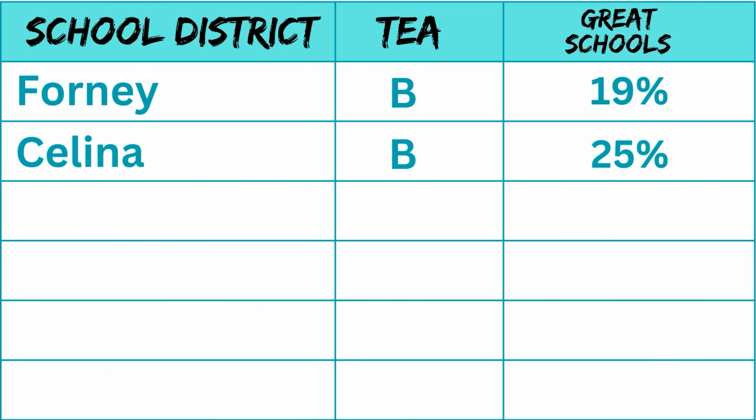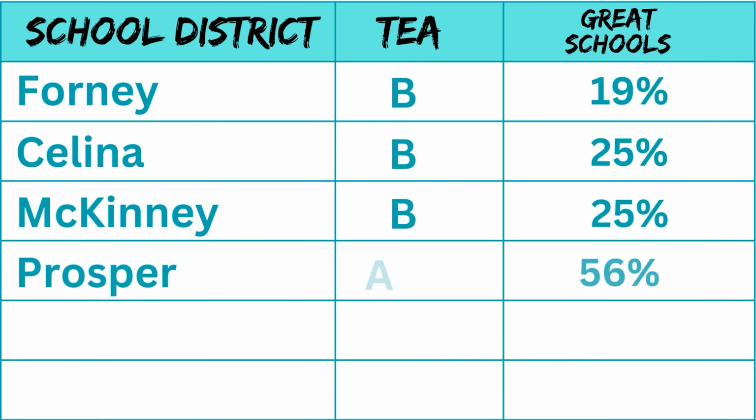Now let's talk about schools for a minute, because in Salina, it's a bit complicated. Salina is in 3 main school districts, okay? Salina ISD, McKinney, and Prosper. Now, only a very small amount of Salina is in McKinney ISD. About a third of Salina is in Prosper ISD, and the rest is in Salina ISD. Now, the ratings and desirability of these districts are hugely different, so you need to go in informed if you're considering Salina. Okay, so how do they compare?